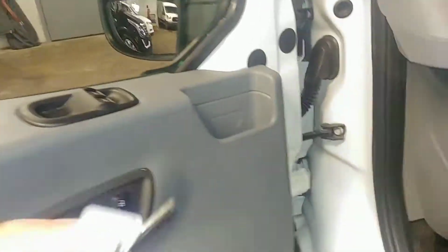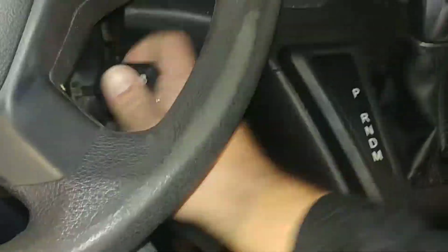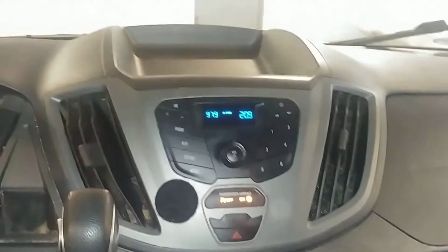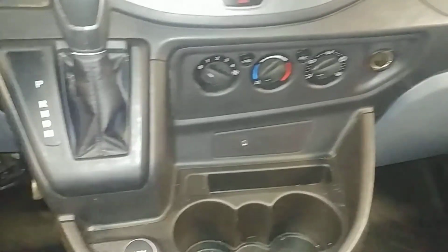Let me jump into this vehicle. Turn it on for you guys so you guys can check out instrument cluster and stuff like that. It does have power windows, power door locks, power mirrors. It does come with 1 key fob combo and owner's manual, still wrapped up in its package. AM FM stereo system. You got your AC controls right down below. You got your backup camera.